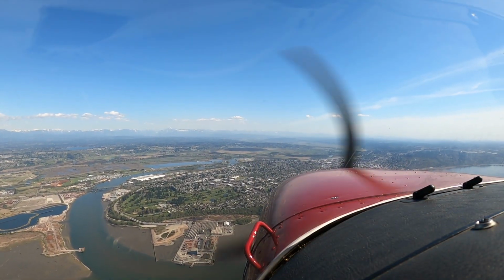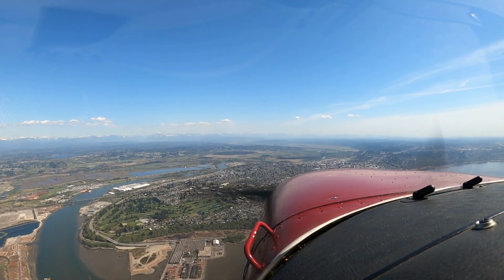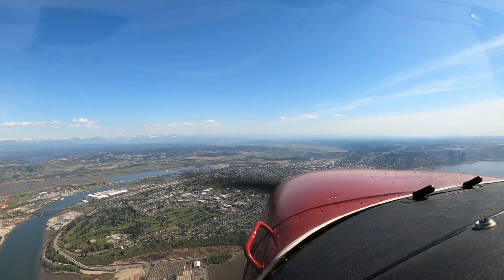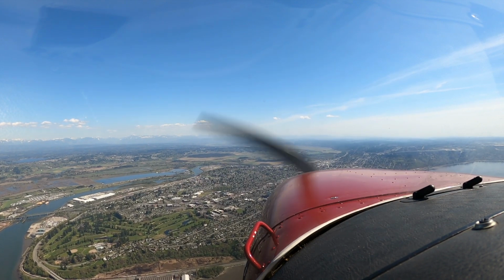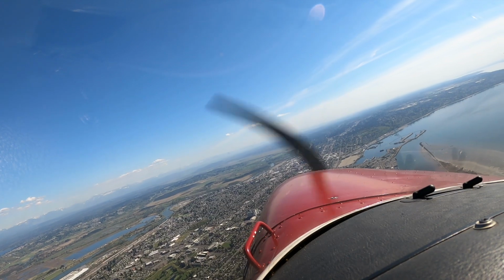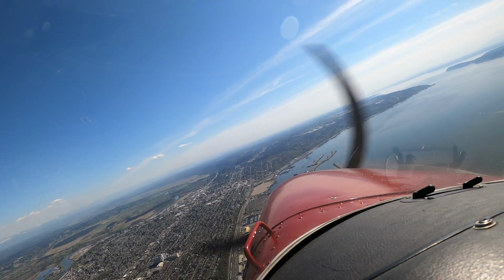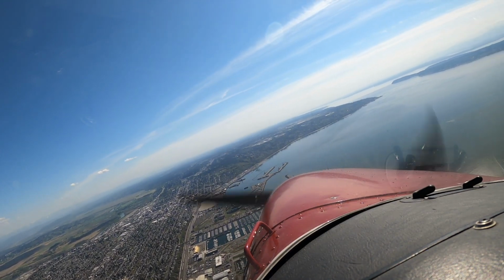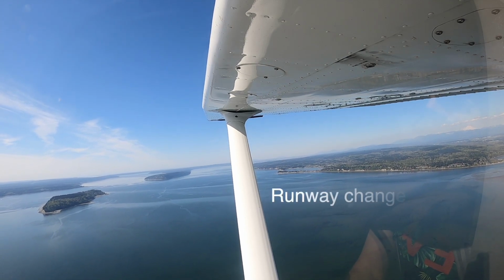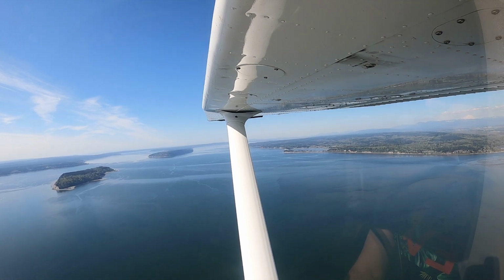9522 Sierra, appear to be flying southeast instead of for the straight in. Did you want to straight in for Paine Field? Yes, it's Paine Field to the tower. We are trying to get the left downwind for 16. For 9522 Sierra, just make the straight in. You can turn back to the right and make a straight in for runway 16 left. Straight in 16 left to the tower. Thank you. 9522 Sierra, change to runway 16 right, make straight in runway 16 right. Straight in 16 right to the tower.